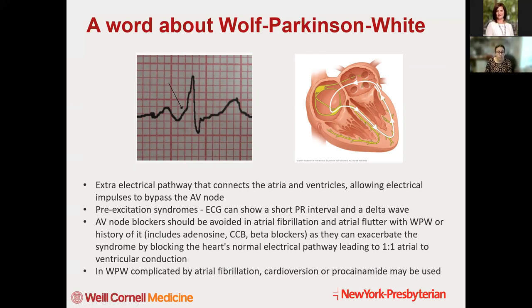The other way to diagnose Wolff-Parkinson-White on a resting ECG, when they're not in an atrial arrhythmia, is the delta wave, along with a short PR interval. You get this pre-excitation because some of the activity is getting down to the ventricle more quickly. And so you get a wider QRS with a characteristic upsloping portion of the QRS complex.